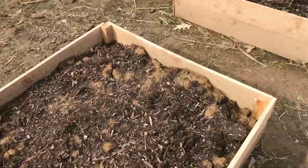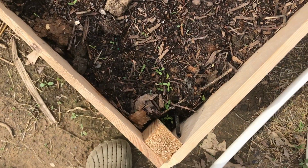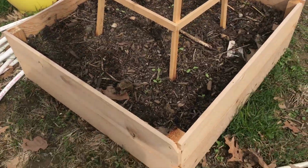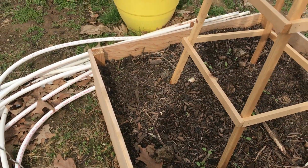And these are all just bare right now, except for in the corners of these four little ones, I did sprinkle marigold seeds in all of these, and I think all of them have some coming up in the corners, which I'm pretty excited about.